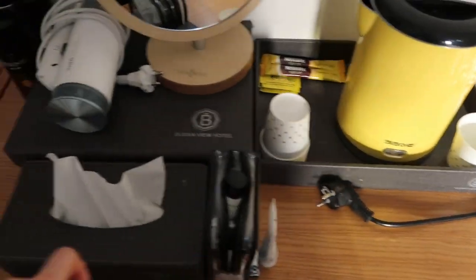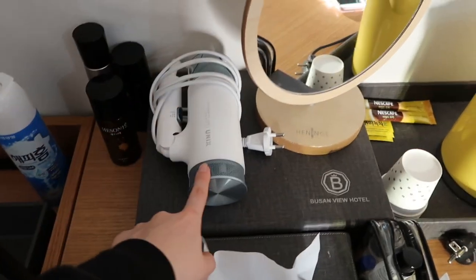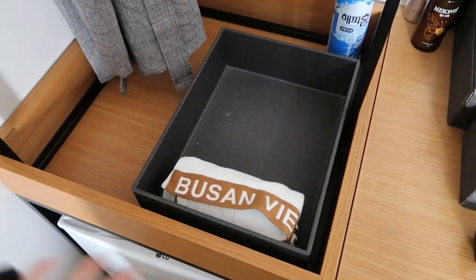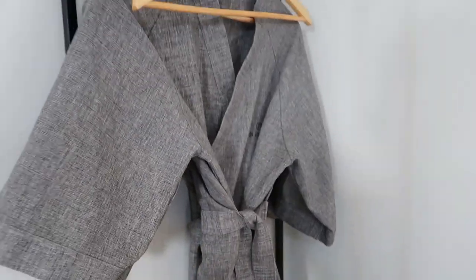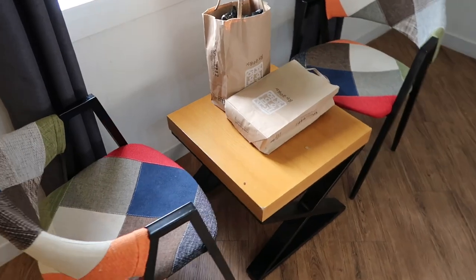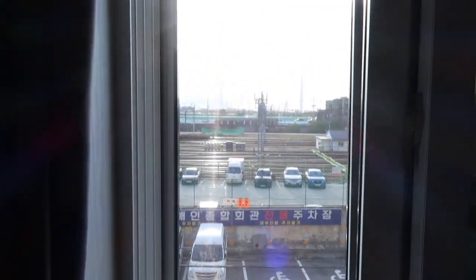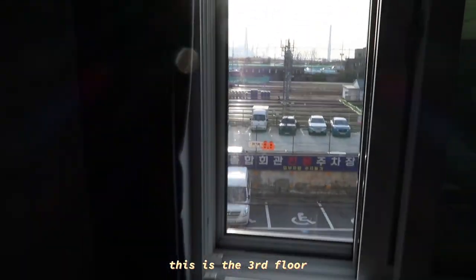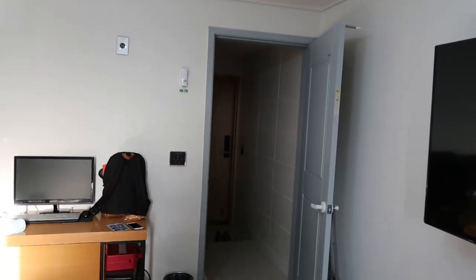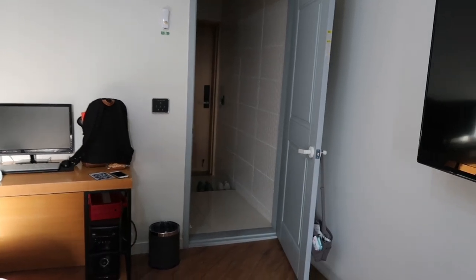This is my skincare, a box of Kleenex, hair dryer, mirror, and then some towels. And then the rest of them are in the washroom. And then they came with some robes as well. And then there's a fridge at the bottom. And over here, there's just a coffee table. And then here's the view of the outside. TV. That's pretty much it. And when the door is closed, it's quite quiet, which I really like.